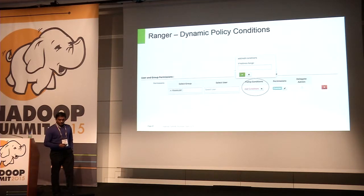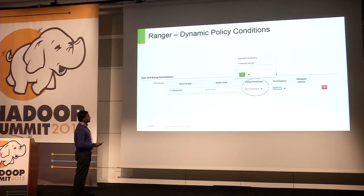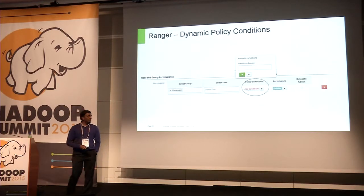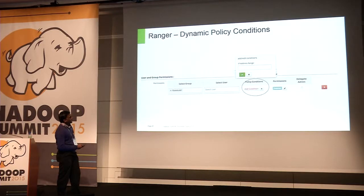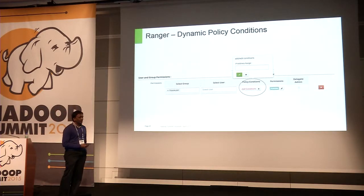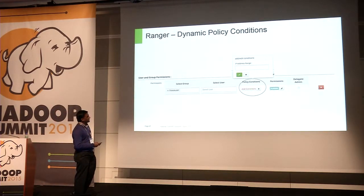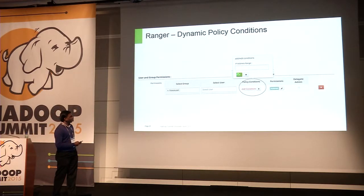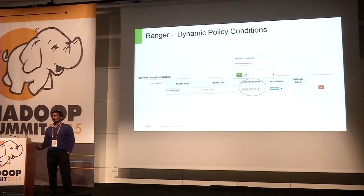So within Ranger, what we have introduced is something called policy conditions. That's something we are thinking about, and we need to do more on that. But what essentially it means is that I can write any code that can be run within Ranger to add a condition to an existing policy. So this policy says HBase user can publish, and this is for, I think, a Kafka interface. But I can add a condition, and by default we are thinking about IP address, so it becomes an AND condition. So this user coming from this IP address can do publish. If he's coming from some other IP address, he would be denied.